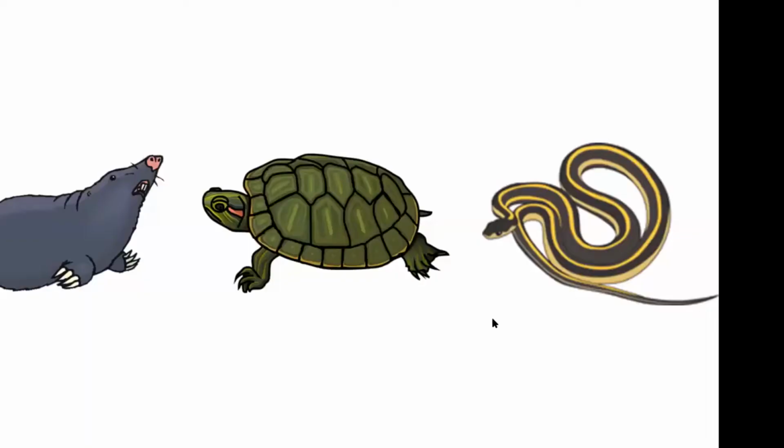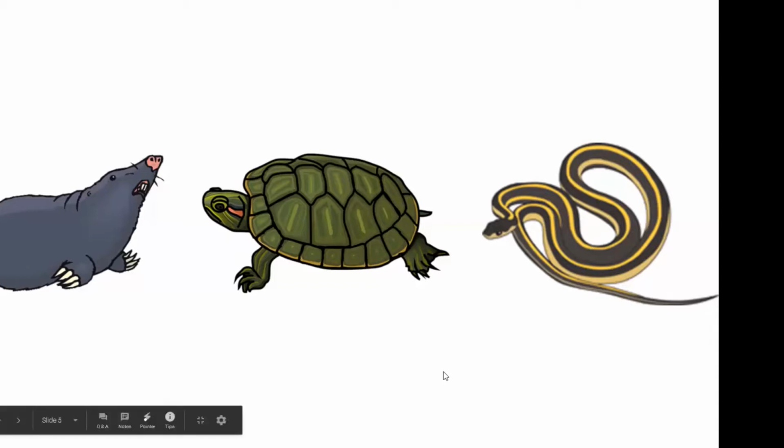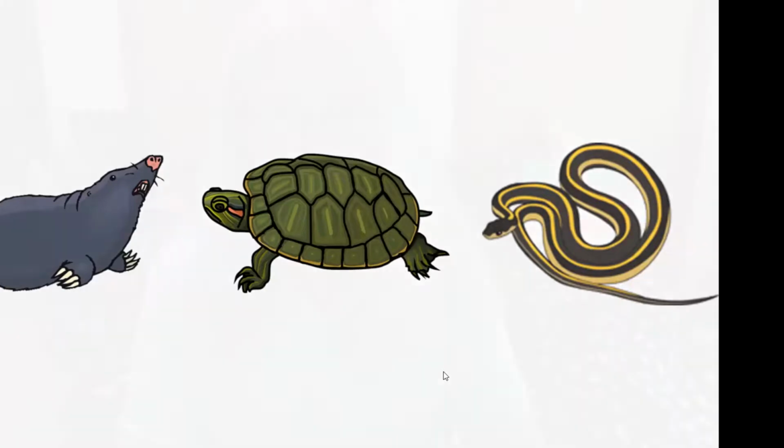So there we go. Now we're gonna do another set of choices. There's lots of animals that live underground. So here's your next set. Oh, a mole and a turtle and a garter snake. What's your choice now? Ooh, I heard you say garter snake. So we're gonna do garter snake. So let's sing it. So we've got a lot to remember this time.